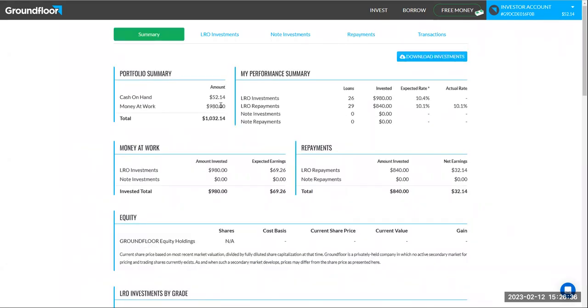And as you can see here, I currently have a cash on hand of $52 from repayments. And my money that's invested around the country is $980. And the total realized value is $1,032.14. So what that means is, in terms of the loan repayments, at this point in time, I have a 3.2% return on investment. In other words, I've gained $32.14.